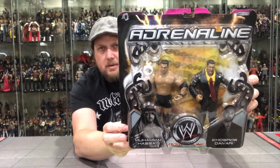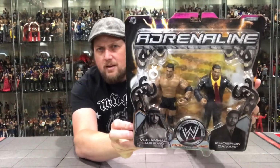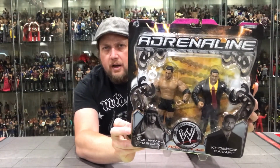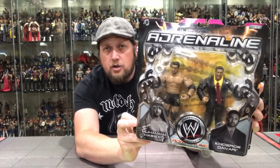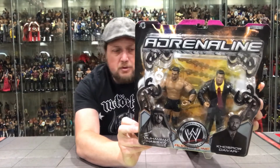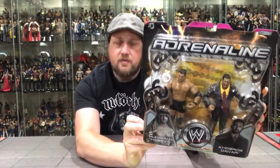You know, Muhammad Hassan, he comes with, it looks like a headband, a white headband. I don't know why he wouldn't come with the traditional garb down there, circa Sabu or the Iron Sheik or something. I know they had those things made. Why not use those? Maybe it was just because of the time. This was back in 2005.